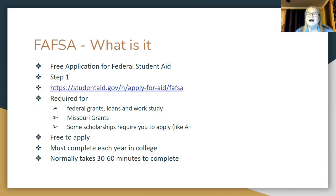Notice it is a .gov website because it is a government website and it is highly secure, and it is required in order to qualify for any federal grants, loans, or work study. Missouri uses this same application to consider you for Missouri grants, and some scholarships, like the A+ scholarship, require you to fill out the FAFSA.